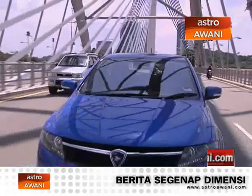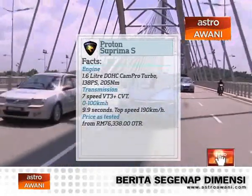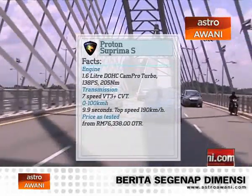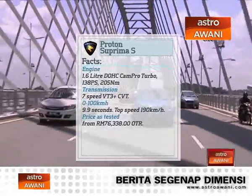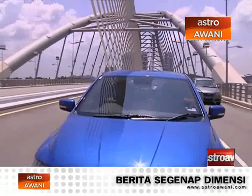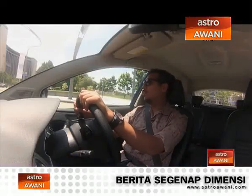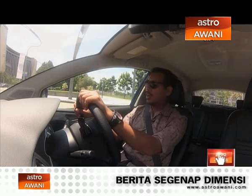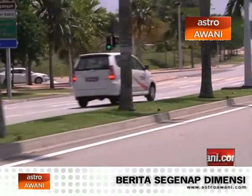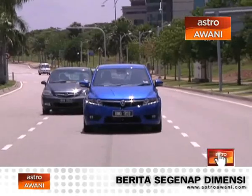Not only that, the 138 bhp, 205 Newton meters of torque engine will also be able to do something similar to the face of said driver. It's not exactly the most powerful engine in the world, but it gives you just about the right amount of pokiness for you to actually go, you know what, this car is not bad. And you know why that is important? It's because this car is labeled to be a sporty hatchback.